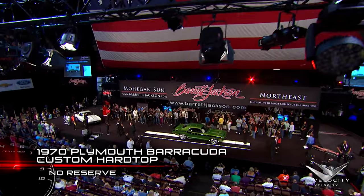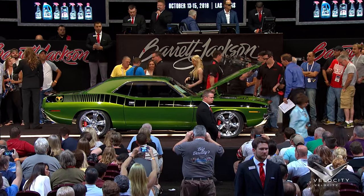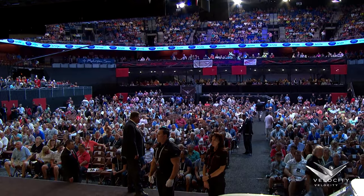2007, a 1970 Plymouth Barracuda custom hardtop. It's very nerve-wracking when a car's no reserve. You have no idea what it's going to sell for. You don't have any idea if there's even two bidders in the room that you're going to want the car.